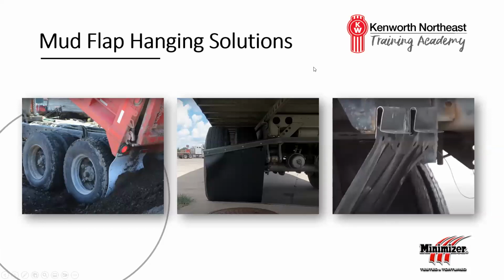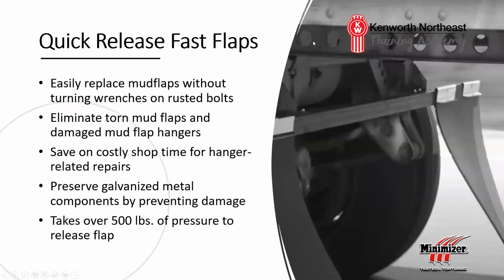So if you go and buy some mud flaps, why not take care of them? When we were coming up with a new product, somebody said, boy, mud flaps are lost all the time. And number two, there's a ton of damage caused by backing up over the mud flap and bending the bracket, like in the middle picture there. So what we tried to do was design a mud flap hanging solution. Go ahead to the next one, which is called the quick release Fast Flap.